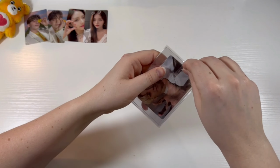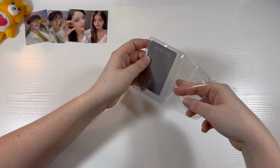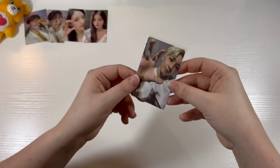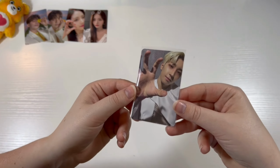Yay! Why does this look like the same packaging? I wonder if this is the same seller. I don't know. I don't think it is. All right, so we have a Wonu Face the Sun card. This is from EP2. I'm so excited.